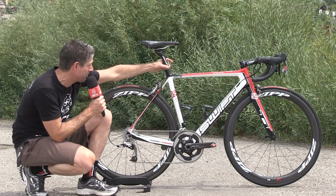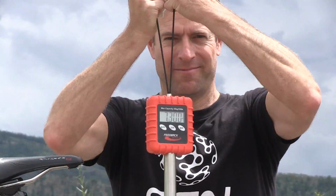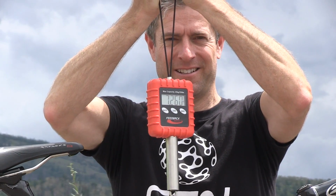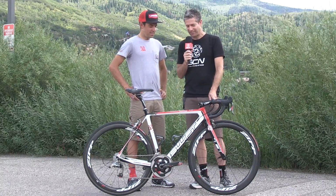There's even a little Speedplay decal here on the seat post, marking Lachlan Norris' exact saddle height. In terms of weight, it's just over 7.2 kilograms, or just over 16 pounds, so a smidge above the UCI weight limit. All right, well, you've met the bike. Now let's meet the pilot, Lachlan Norris.